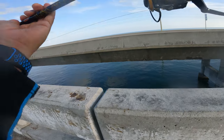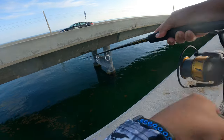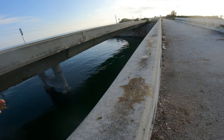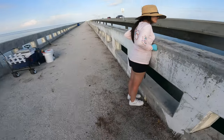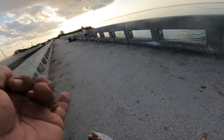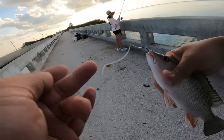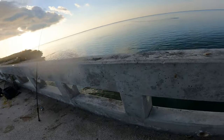All right, this is on the grunt. Ooh. Rod tip hit the bridge. All right. He actually came unbuttoned. I still got my hook. Probably a shark. He actually got unhooked. How did he get it? I don't know. But he was running sideways this way. This one's a little bit better. Yeah. Keeper snapper. He's probably 11-ish. Don't take my finger. Oh, look at that.